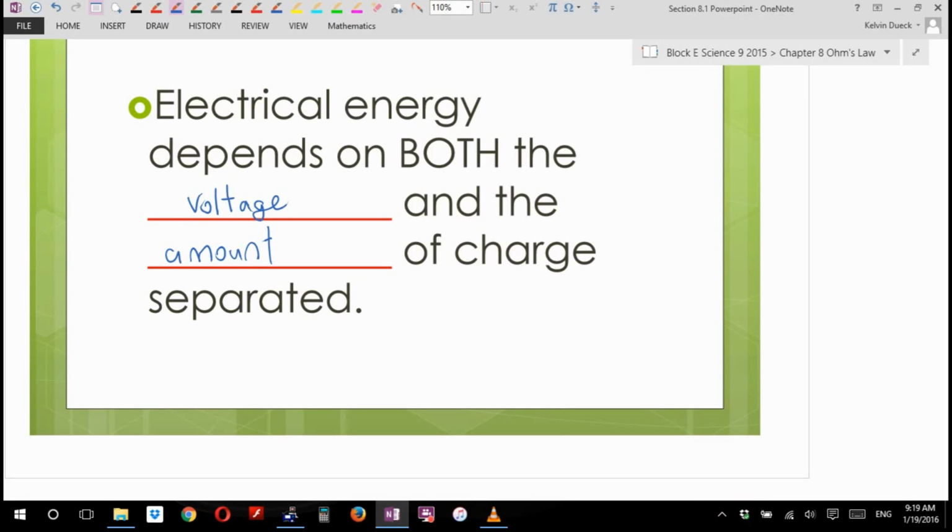I don't know if you ever wondered why voltages are all multiples of 1.5, and they are. It's because of this chemical reaction here. Hashtag nerd trivia.